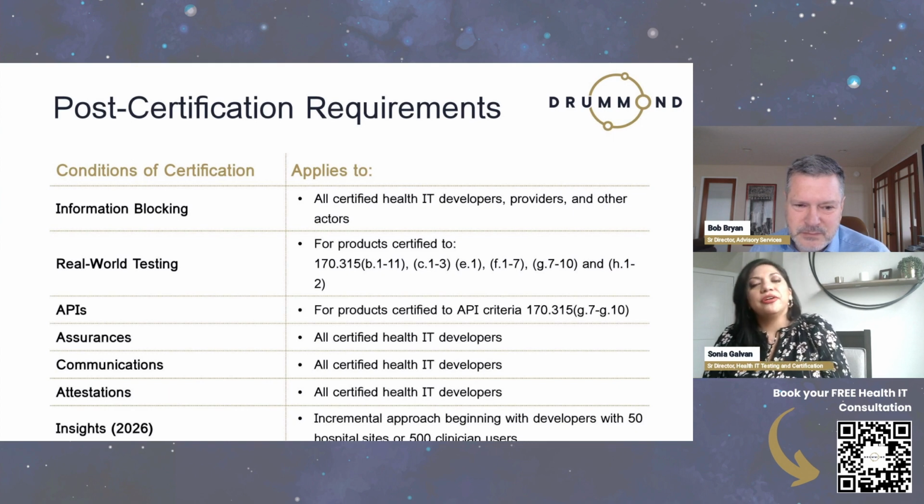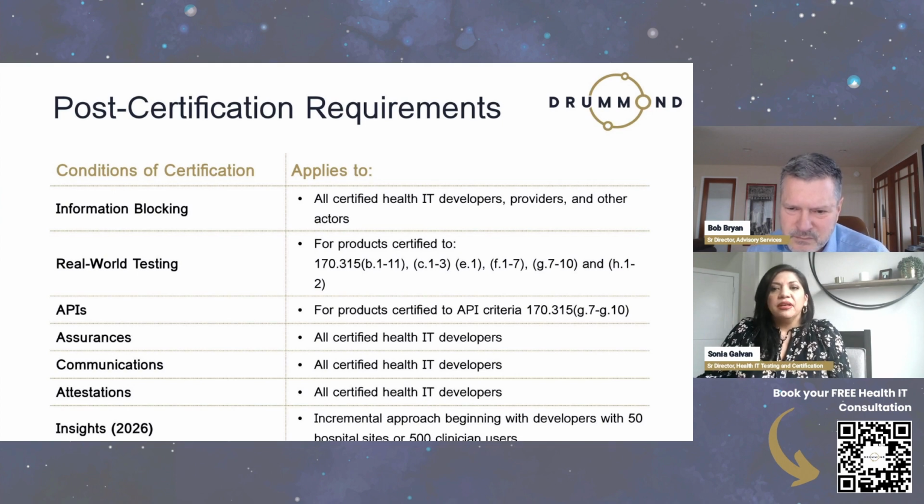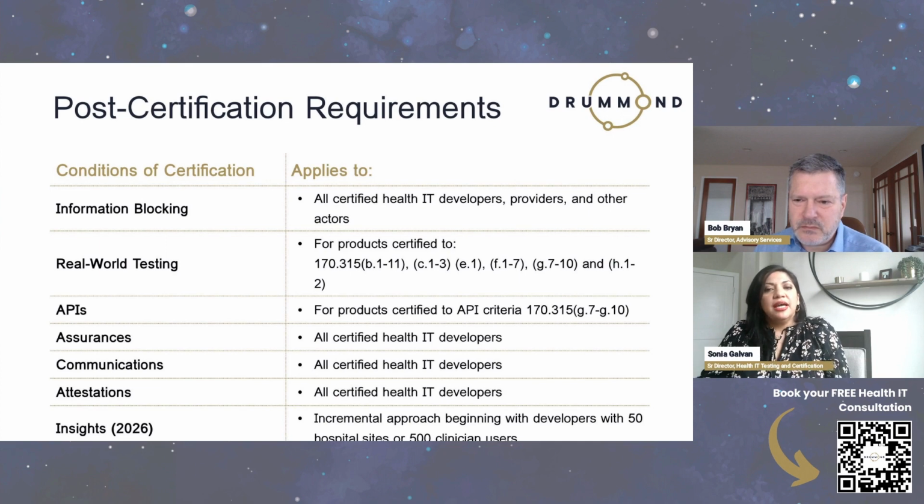And so, going on further, real world testing involves developers self-testing their product in the field and providing attestations and specific reporting requirements to their certification body. This particular condition is only applicable to certain criteria. And then we also have API conditions, which again are applicable only to a subset of criteria. Assurances, communications, and attestations are done on a semi-annual basis, so those apply to all health IT developers.